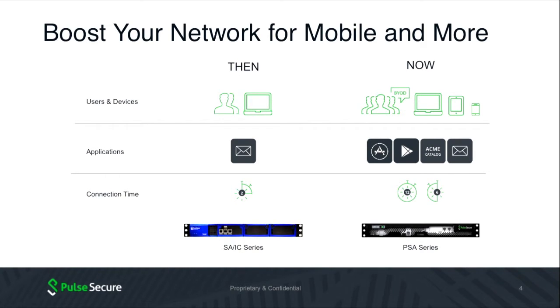And they're accessing not just email, but a variety of applications. And those applications can either be in the cloud or in the data center. If you think about your own workday, you probably are connected to applications and services that your IT department provides almost your entire working day. So all of that creates additional rigors on your network. And the new PulseSecure appliance has been designed specifically to address those new challenges.